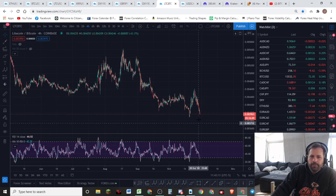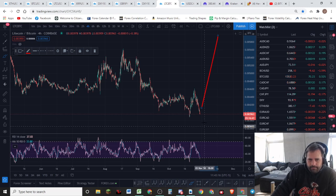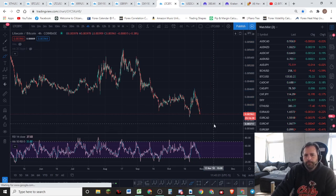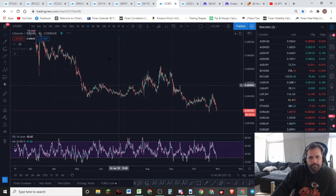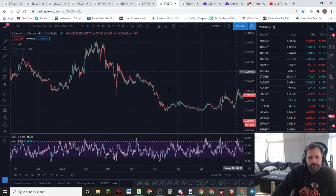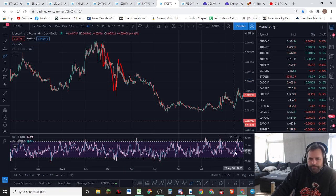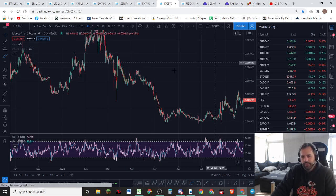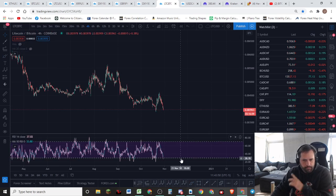When I start to see moves that just go straight down like that, I'm looking for some kind of a correction soon, at least a correction. Straight down, correction. Okay, just straight down, due for a correction. So whenever I see those kind of straight moves, I'm looking for a pump back up. So Litecoin's probably going to start moving again.